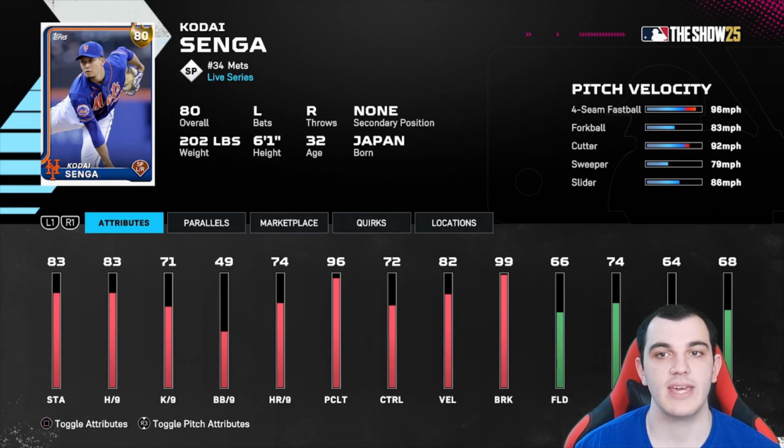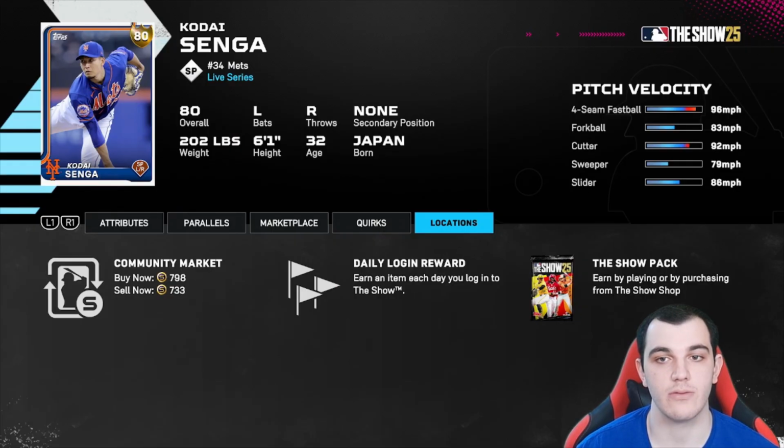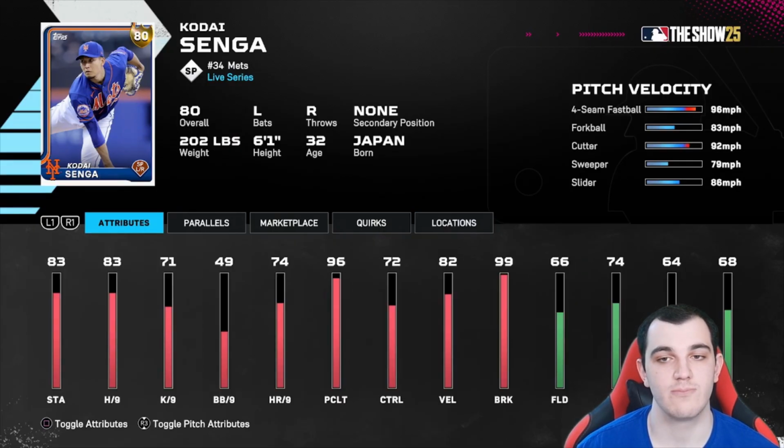And lastly, we have Kodi Sisson, who's pretty much the exact same situation as Rodon. He is dirt cheap as well. He's 733. He's only an 80 overall, so he's probably not going to go diamond. But man, has Kodi Sisson been elite this year for the Mets. 15.2 innings in the month of May, 0.57 ERA. 17 strikeouts and only 12 hits given up.